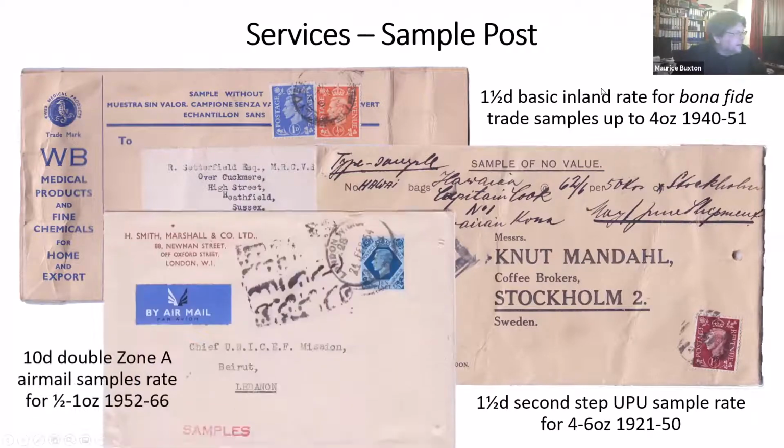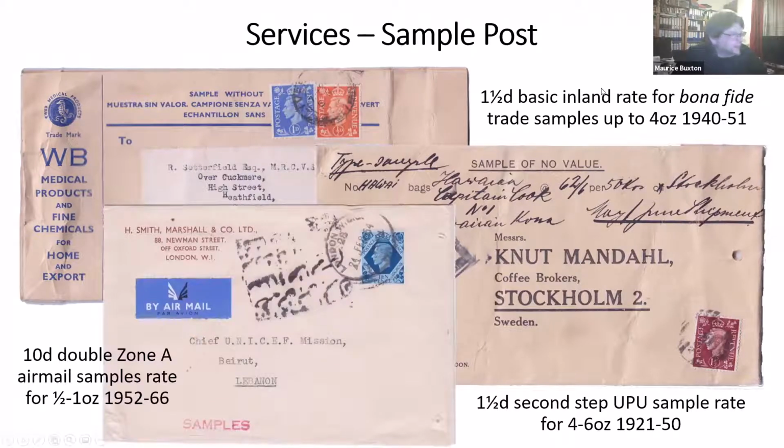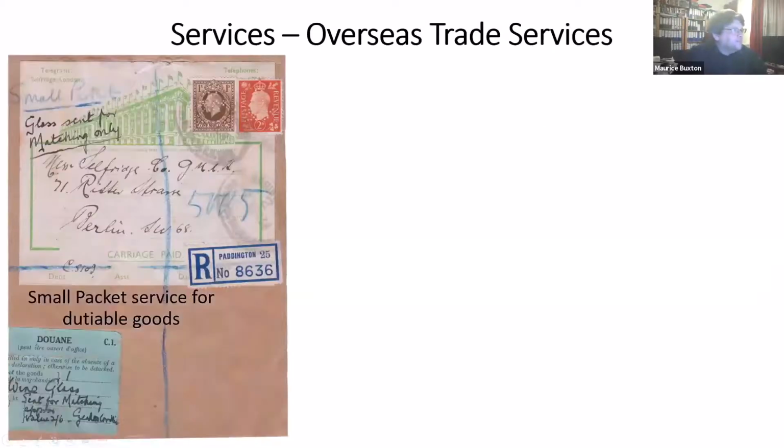And you also have an Airmail version of it. That's a rather strange solo use. Zone A is quite hard to find as a destination. Samples is quite hard to find as a destination as well. So a double rate Airmail samples to Zone A is, again, probably quite an unusual thing. So I was quite pleased to get that one.